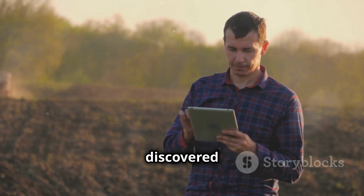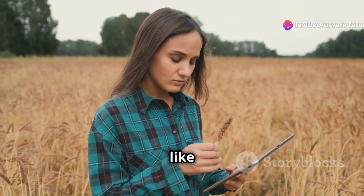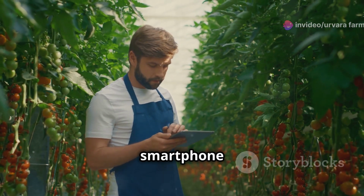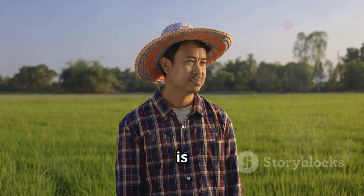Then Suresh discovered FEND, a revolutionary app designed to help farmers. He was a bit skeptical at first. Technology and farming, it seemed like an odd combination. Didn't seem like a natural pairing. How could a smartphone help him with his crops? But he decided to give it a go. He had nothing to lose and everything to gain. And boy, is he glad he did.